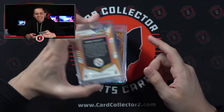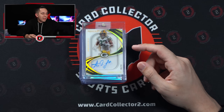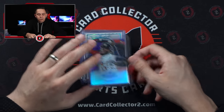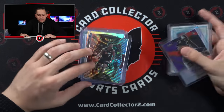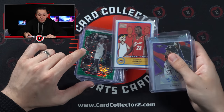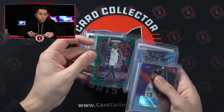All right, Kenny Pickett, another pickup out of 50. Ja'Marr Chase, a couple AFC North teams there. Aaron Jones out of 99. Christian Javier auto. Nice Jordan Walker patch auto. It's pretty sick, honestly. Kyle Lowry, elephant. Caitlin Clark, Lady Goat. Speaking of GOAT, LBJ. D-Wade, that's the Pulsar. That's 3 of 25, which is his jersey number.